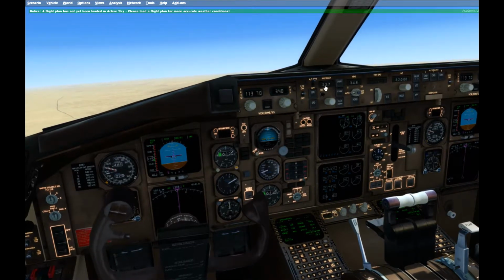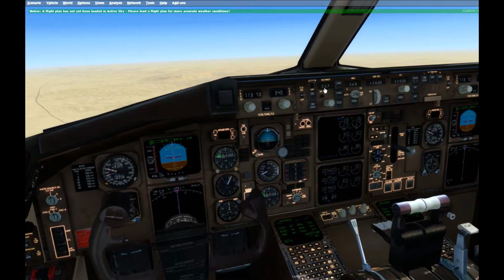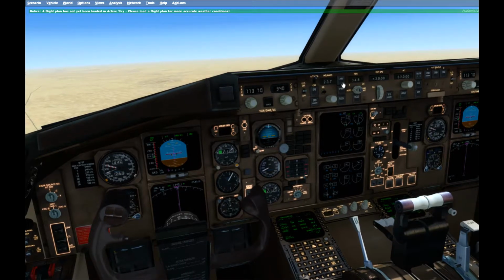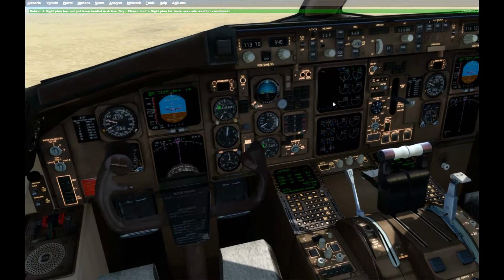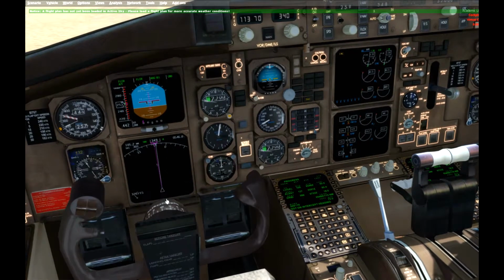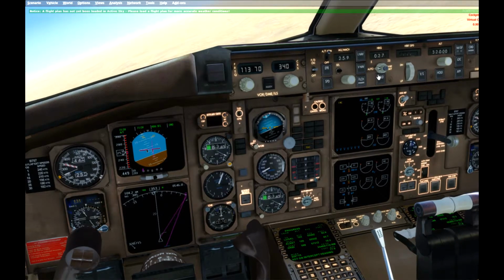Pacific 4580, exit runway when able. All right. Not an intercept. Yes, I realize that. Pacific 4580, turn next taxiway. Pacific 4580, contact ground on 121.6. There we go. This will get us on course. 121.6 for Pacific 4580. Flaps up full.